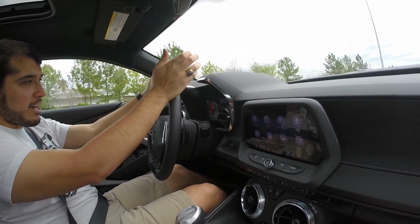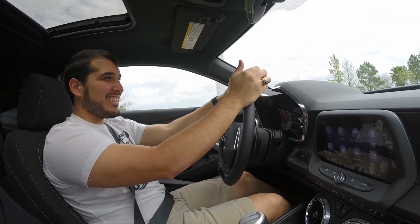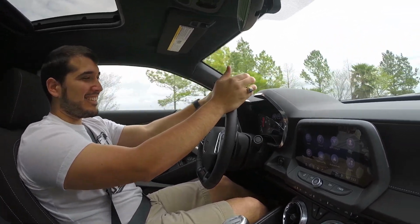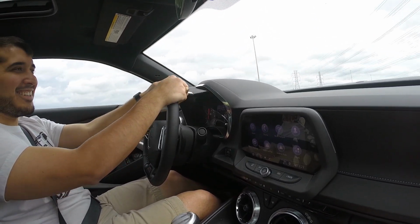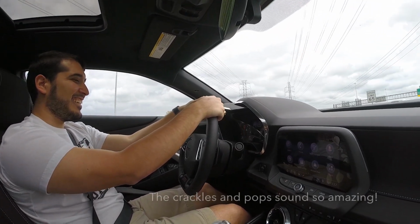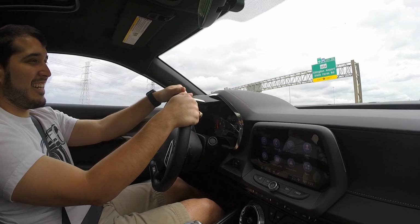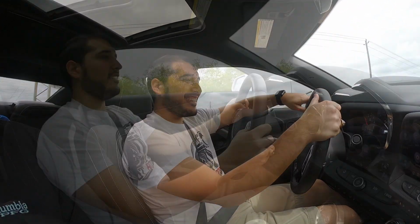Apparently it's supposed to like crackle and pop. Yeah, like you literally just give it a little bit of gas in it. I like that. Okay. I like that. The exhaust like that. Make it pop and just like nothing.